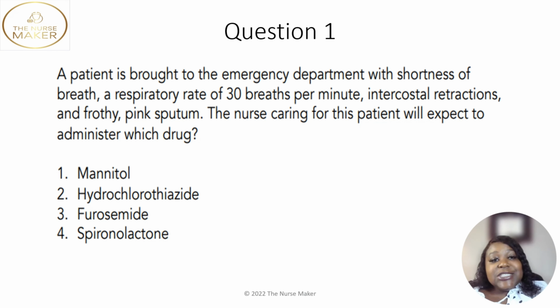All right, so question number 1. A patient is brought to the emergency department with shortness of breath, a respiratory rate of 30 breaths per minute, intercostal retractions, and frothy pink sputum. The nurse caring for this patient will expect to administer which drug? So which drug are we going to give in this situation? We have mannitol, we have hydrochlorothiazide, we have furosemide, and we have spironolactone. What do you think is the best choice?